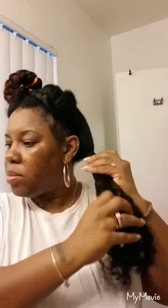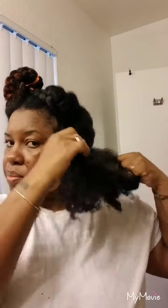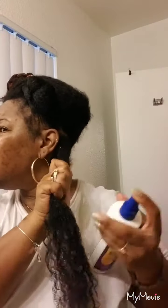So right now, I said, okay, well, what am I going to put on my hair? This is about to be a mix-up of products, but I think that's probably what my hair needs. So I have right here this Mane 'n Tail Detangler, and it is also a moisturizer, so I'm going to spray that on like a leave-in. It says that it gives me wonderful slip.